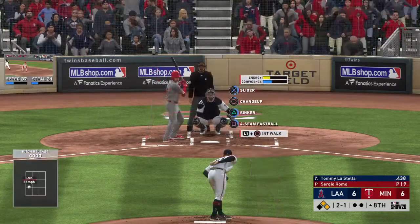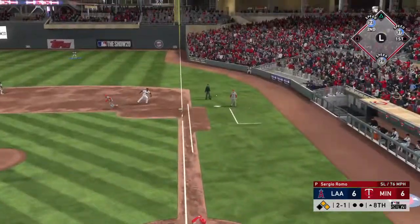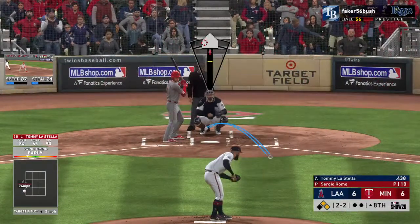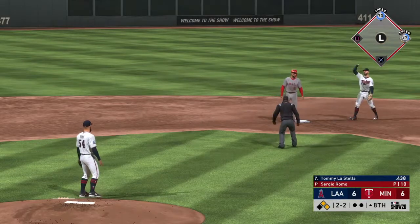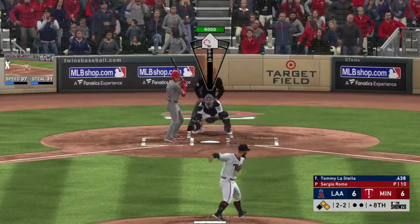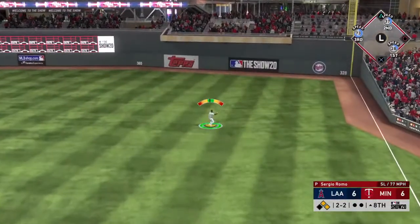2-1 now. Getting a few steps off the second there. Now the pitch. Swing and a line drive. Foul. None out. Runners at first and second. Pickoff move to second, and he'll get back in safely. Line to the right side. That's in there. Base hit.